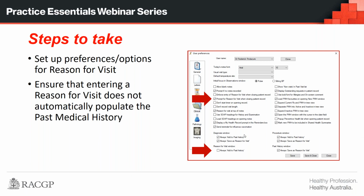And you can see down the bottom of this page, the lower red arrow, the reason for visit window, and you can see always add to past history. So that needs to be unticked. That's where a lot of the duplicate and redundant data continues to present inside the past history. That automatically records that reason for visit as a past history item, whether it's already recorded in the past history or not. It will just repeat that. So that's where we get hypertension listed 5 or 6 times in the past history.